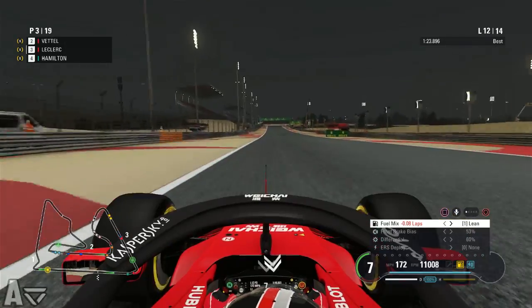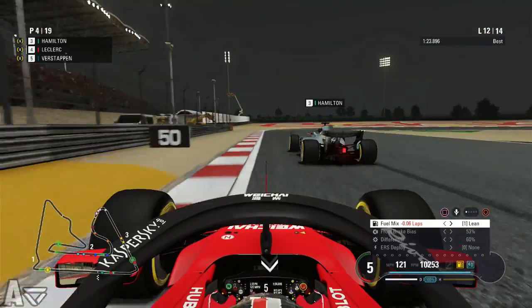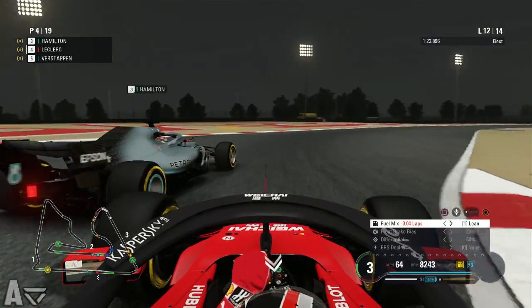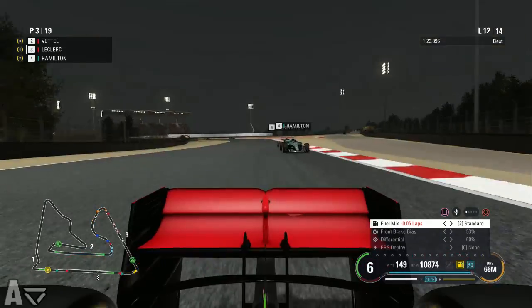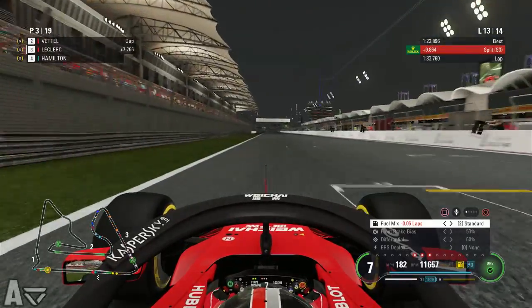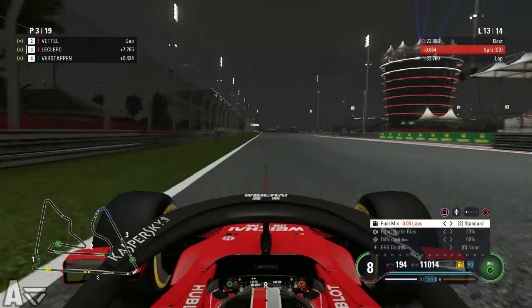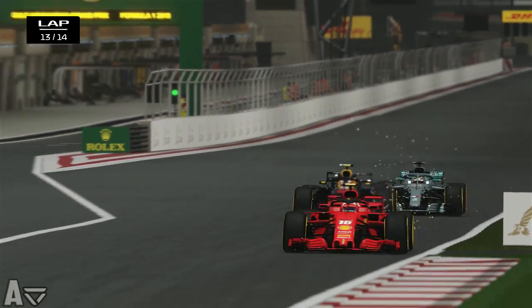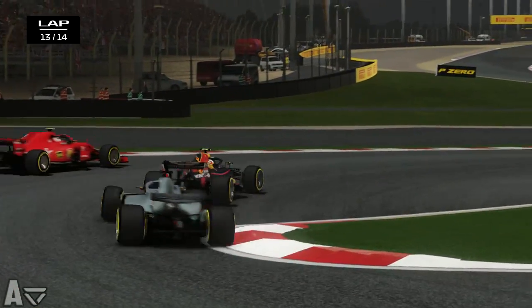Just over 2 laps left now in this Bahrain Grand Prix. It's been a very exciting one. It would have been great to see Hamilton and Leclerc fighting with each other in the real life race. And of course Leclerc could do nothing to stop Hamilton from getting past him, but we just about have enough pace to stay ahead of Hamilton and Verstappen, who are once again fighting with each other, and the DRS has just kept us ahead for another lap.